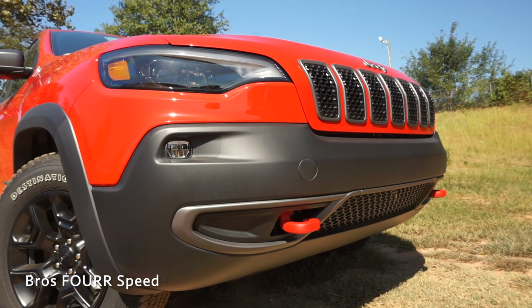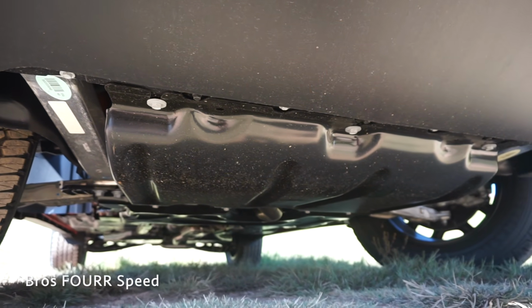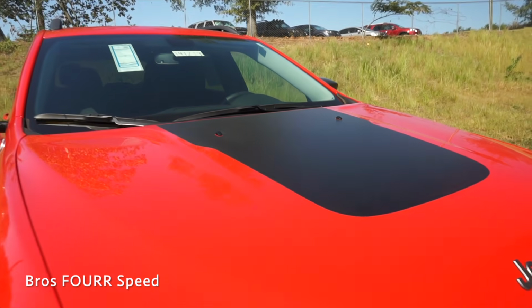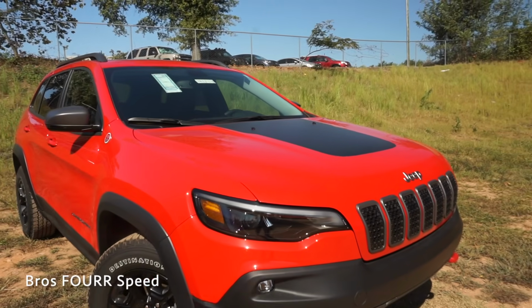Up underneath this has skid plates for added protection, and then as we make our way up to the hood, it features a nice black stripe running down the middle along with the Jeep logo just above the grille and nice clean lines running throughout it.